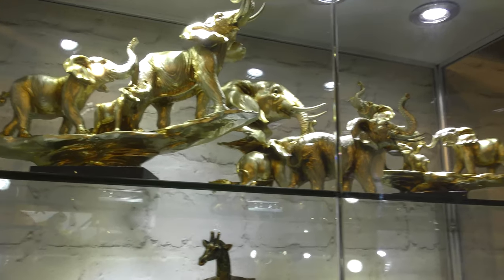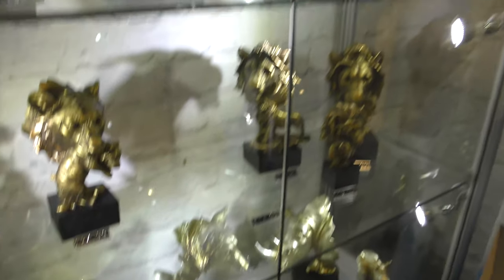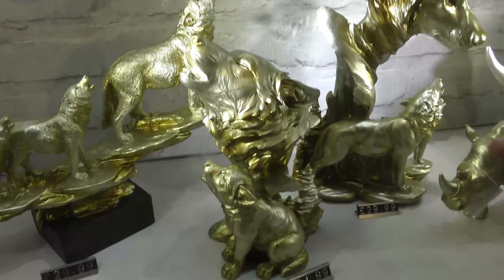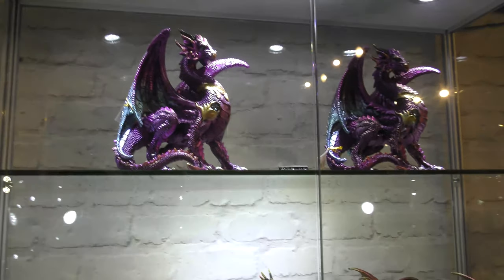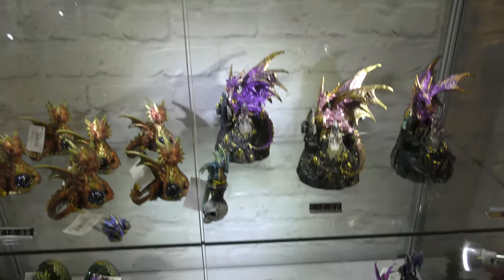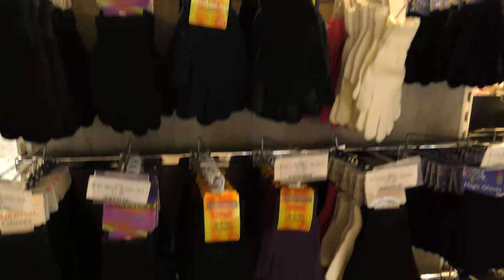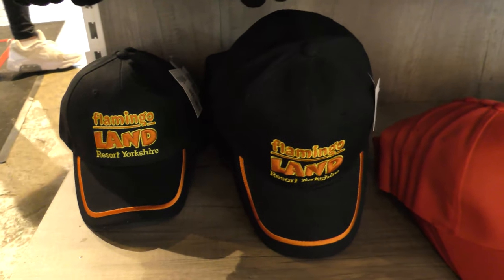Again, shame some of this isn't Flamingo Land branded. Look at that, that's really nice, that one. They're really nice. And then, dragons. Rawr, rawr. Again, gloves there. And then some Flamingo Land branded caps.